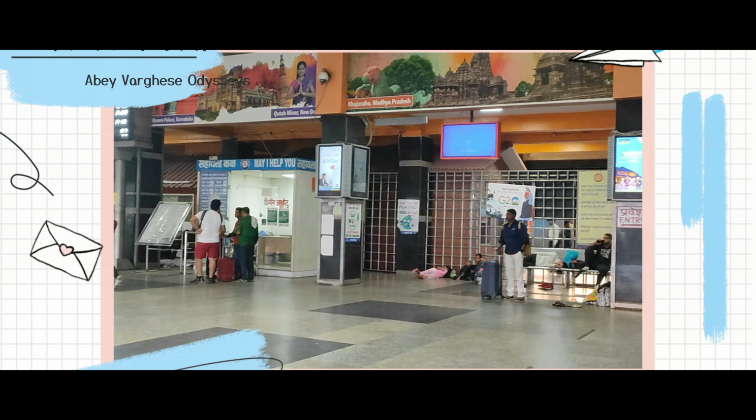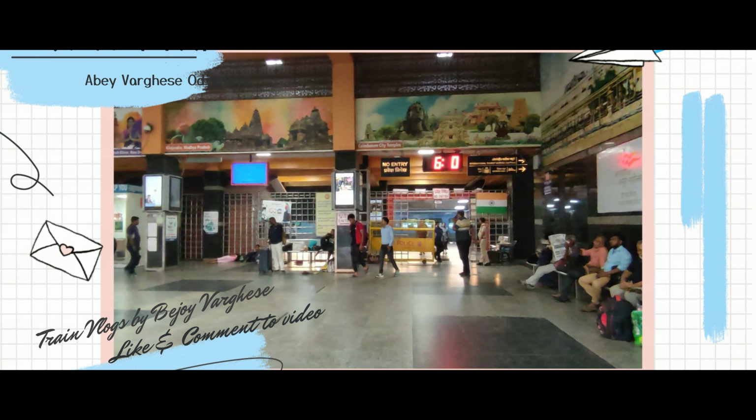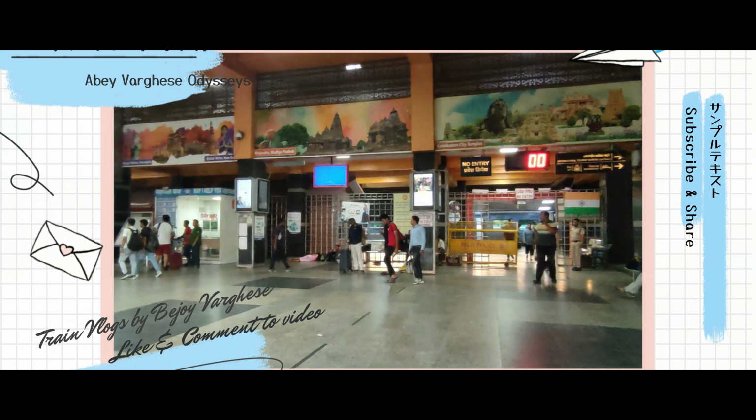So, on your next visit to New Delhi Railway Station, don't forget to experience and explore the services at the Executive Lounge.